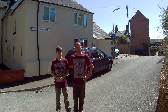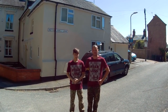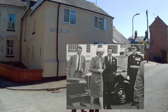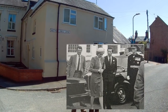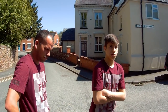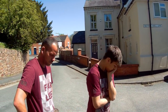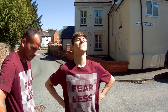A couple more interesting facts about the building. Prince Charles opened a new wing here in 1986. Here's a photo of that day with our future king standing right where we're stood now. See, Callum's Princess Diana and Ian's the king. Also, as we've mentioned, during its time as a pub, it was called the Marquis of Anglesey. We've looked this player up and found out he was a hero at the Battle of Waterloo.